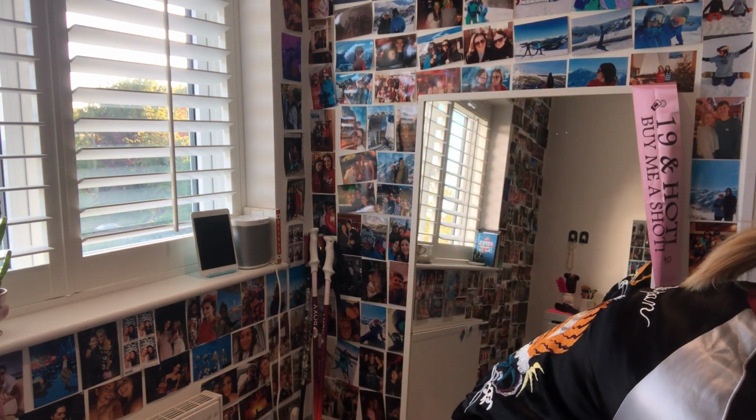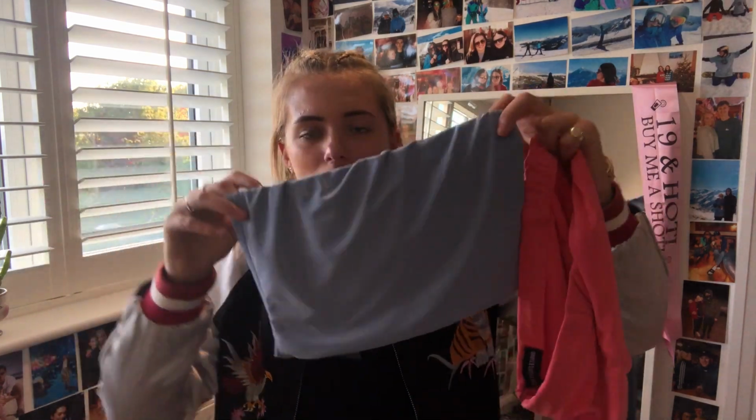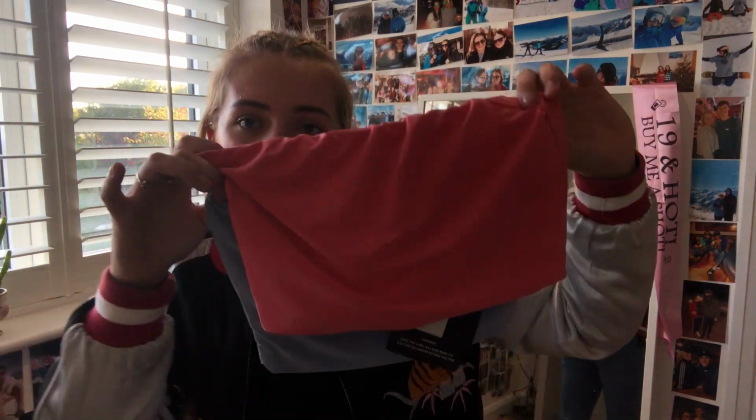Last but certainly not least are my bandeaus, which I love from PrettyLittleThing. They're like slinky kind of material. So they look better on, they just look nicer material. So I've got a blue and a pink, and they come in a set. You can get different sets, you can get like black and white, brown and grey or whatever. And I thought these would be quite summery. They come for two for £10, which is really cheap because the quality of these is really nice.